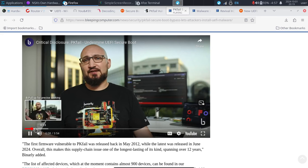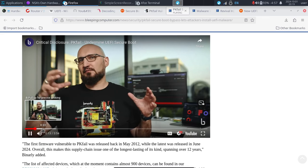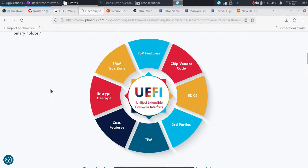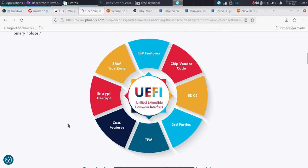PKfail is a very interesting incident because it connects so many different pieces of the software supply chain. So like he says, it connects so many different pieces of the supply chain and the risks there. Here's another example. This was a Black Hat talk this year in August. So you've already been hacked. What if there's a backdoor in your UEFI firmware, OROM? Now here is a visual for you, the page I was looking for. This is the components of the supply chain.